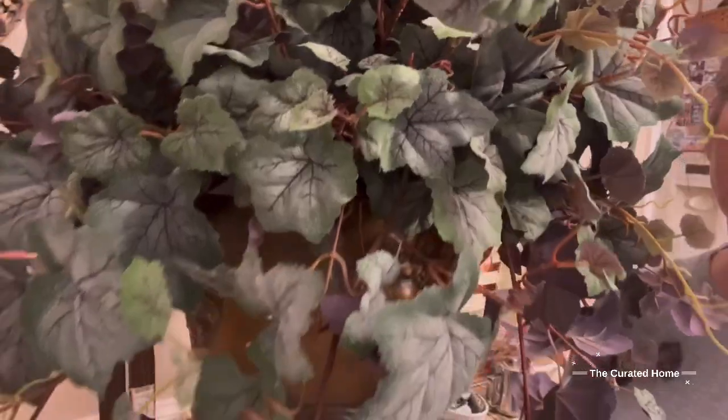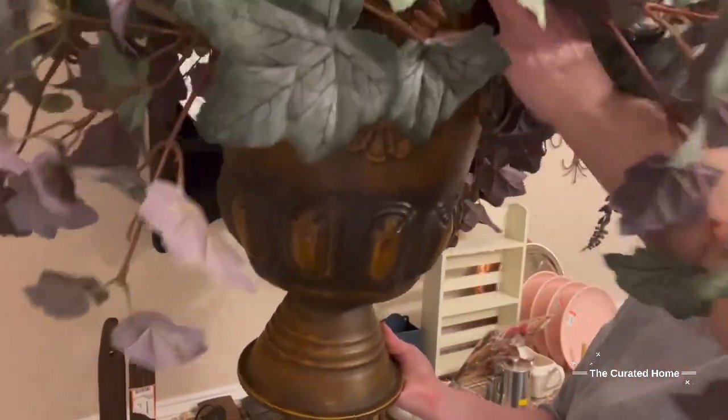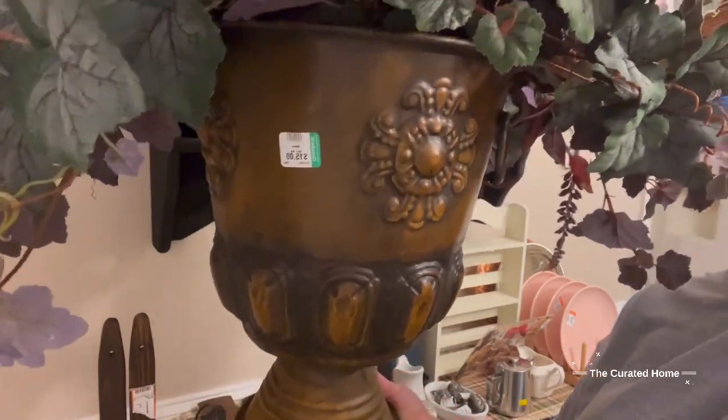No, it's not. This is not the last thing. Hold on. This is the last thing, which I'm most excited about. But let me go grab the other item. This is going to be hard to get on camera. Look at this urn. If I can get, look at that. It was $15.